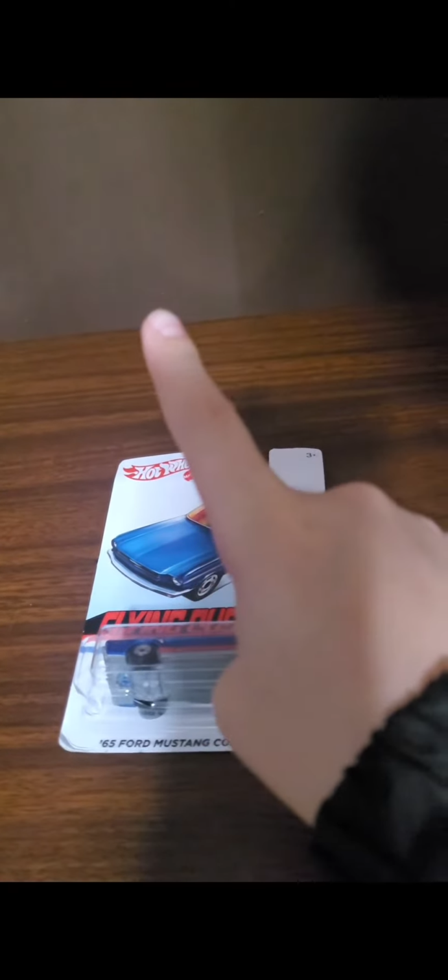And we're going to see if it's actually worth opening it. Comment down below if it was a mistake. Now we're opening in 3, 2, 1.